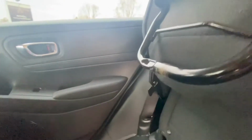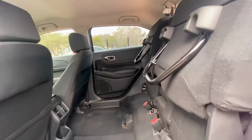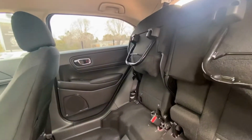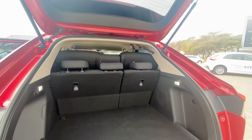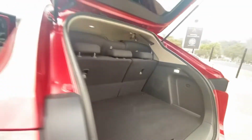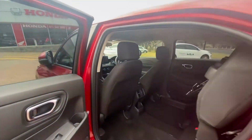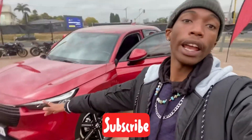Now, look how much space you have in the rear seating area. That's enough space to put maybe a potted plant inside there or like a large box. But the way you can see the way it works within your boot. So you have your original boot space and you have extra storage that you can put longer items in the back seat. So, ladies and gentlemen, that is my review, a quick walk around of the new Honda HRV.